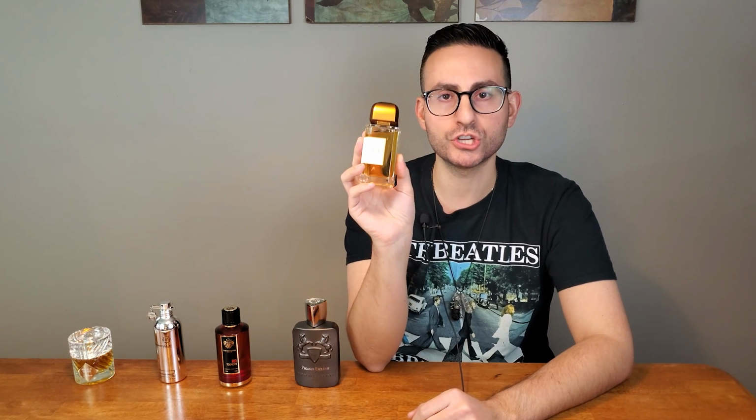The next fragrance that I want to talk about is one that I discovered this year, and this is a boozy plum. This one by the company BDK is called Wood Jasmine.